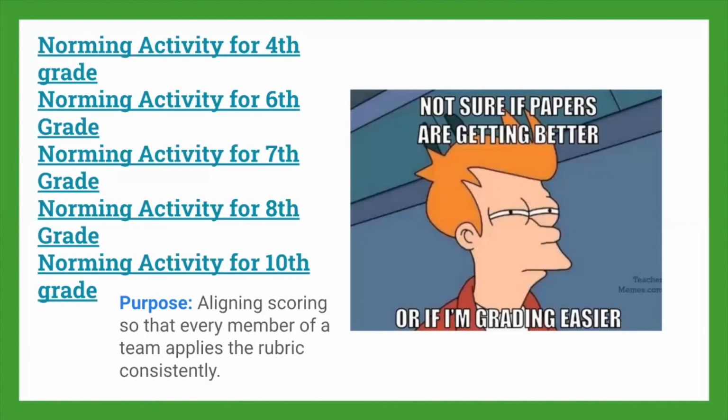Because again, there is no benefit to inflating the scores. The idea here is that this is going to give us a sense of where our writers are, and that we can use this data formatively to support their writing, their literacy moving forward. And so these are all linked in here. And this is a process that you can go through with your PLCs back in your building.